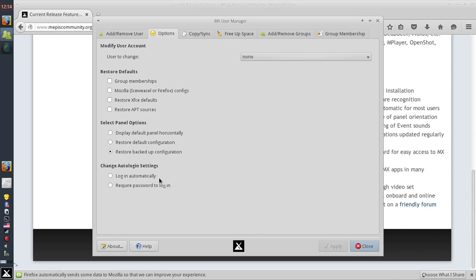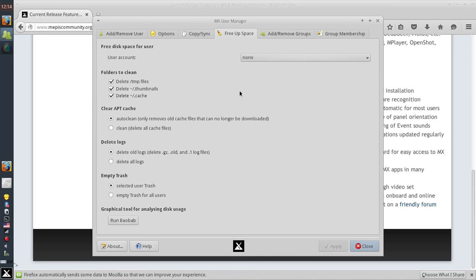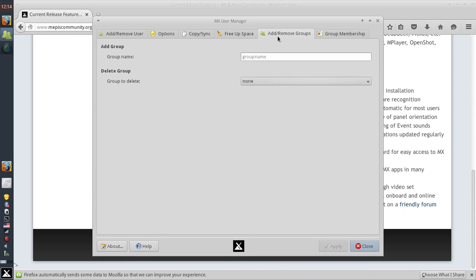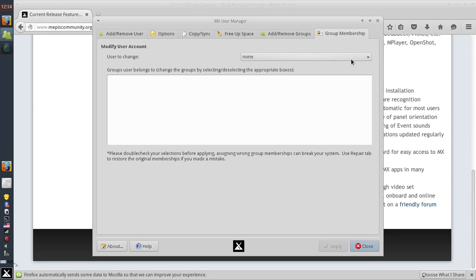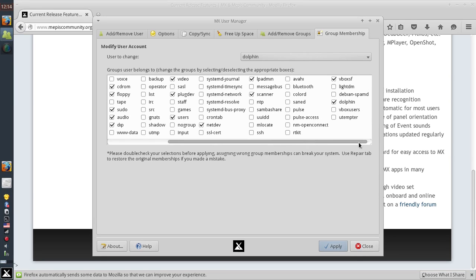There we go. You can change your auto login settings here. All kinds of things for syncing accounts. In case you have to make a new account for some reason, you can sync your settings over from one to another. You got some options here for cleaning up old logs and trash folders and things that sometimes get lost. More complicated setups. You can add groups, and you can easily change the group membership of your application.